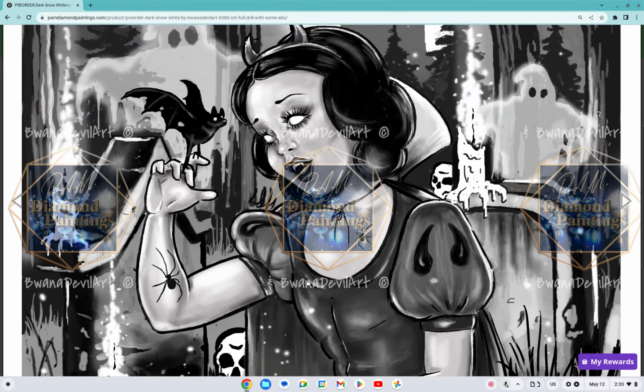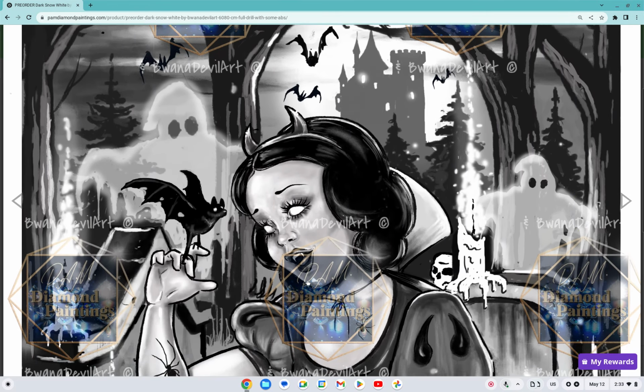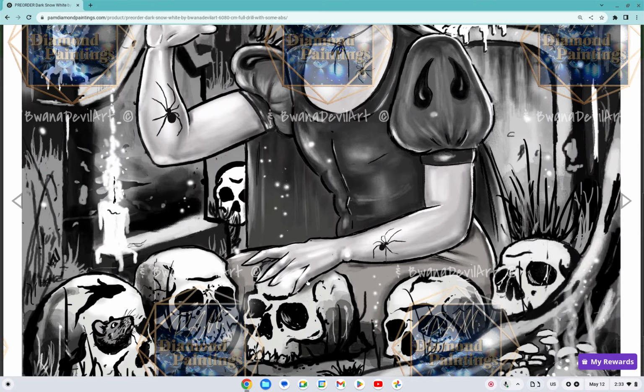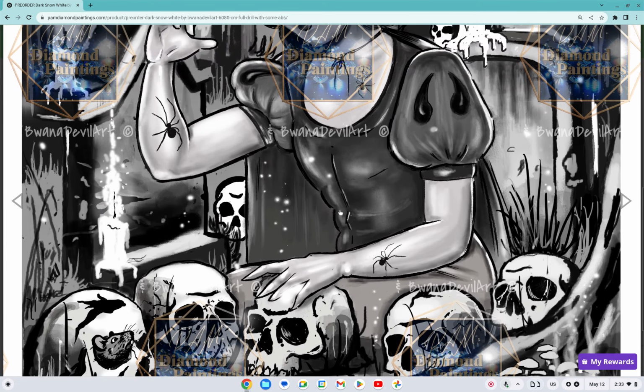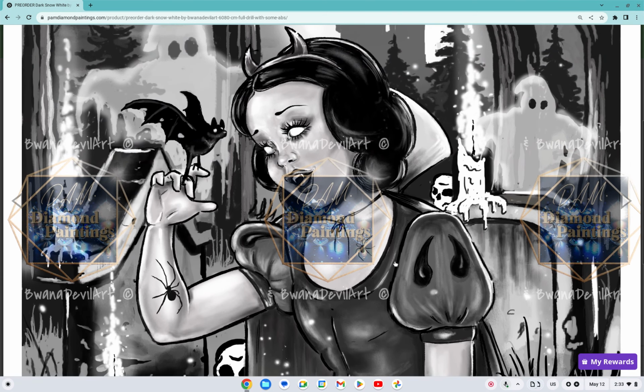Guys, this is badass. I mean, there's no other word for it. And looking at this close up, I really, really want this one. I've got to have this one soon. Look at this, the spiders crawling all over her. I just love it. Yes. Goth, dark, Snow White. Okay, let's look at the rendering.